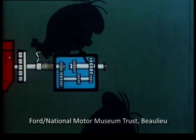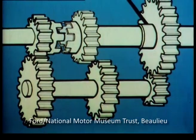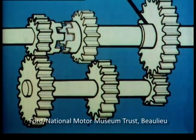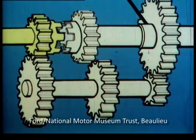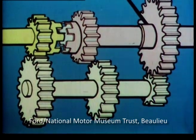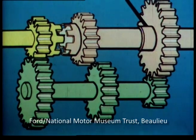The gearbox is the second main part of the transmission system, which consists of 3 shafts with cogwheels. The first shaft comes directly from the engine. The second shaft goes to the back wheels. By the use of a third shaft, we vary the power from the engine to the back wheels.